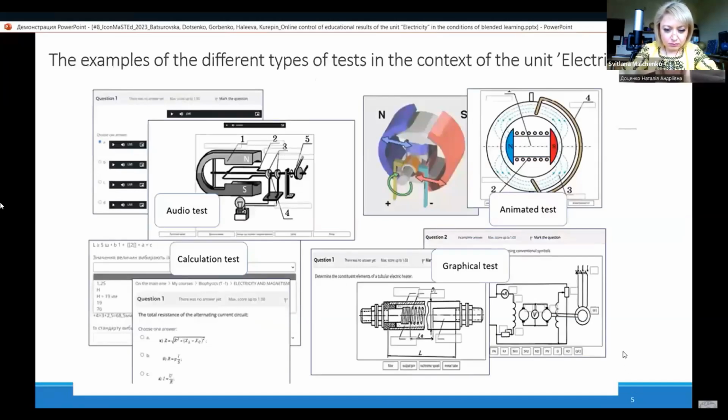Here you can see the examples of the different types of the tests in the context of the unit electricity. The calculation test can vary in complexity and may cover different areas of science. The purpose of a calculation test is to measure a person's numerical responding skills, problem-solving abilities, and mathematical fluency. The students must compute then input the numerical response. With the use of the following type of tests, applicants of higher education can improve their speed calculation skills as well as their understanding of theoretical, technical, and mathematical domains.